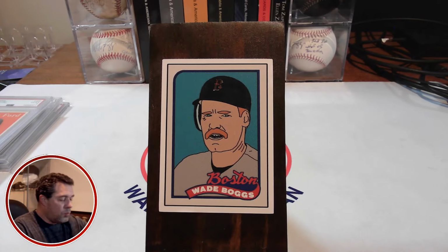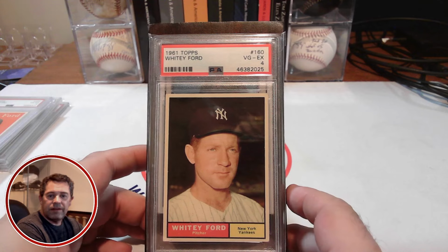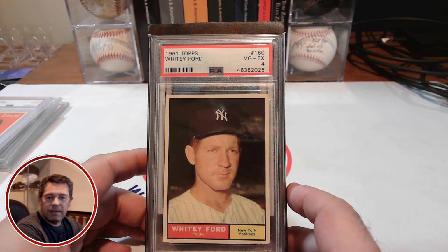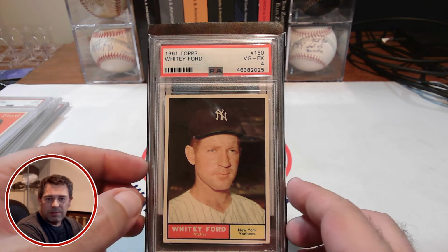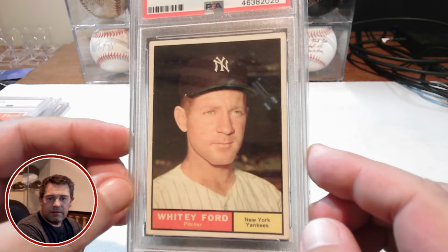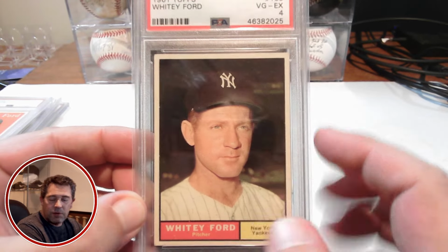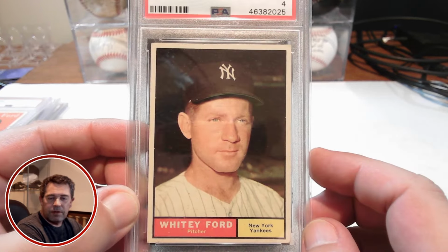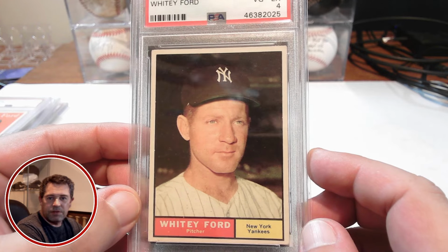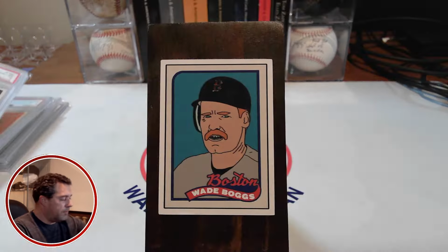Next is another Whitey Ford, his 61. Again, simple, basic image there. I like the simplicity of the 61 Topps set. It's basic, but it focuses on the player. So nothing fancy or flashy with the design. Just a great example there.